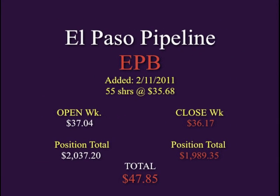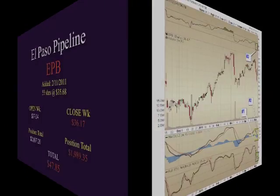And remaining in the portfolio, it's El Paso Pipeline. El Paso Pipeline, a senior stock in the portfolio, remains once again. Opened the week here at $37.04 and closing the week at $36.17, a loss to the portfolio of $47.85. Let's take a look at the chart.